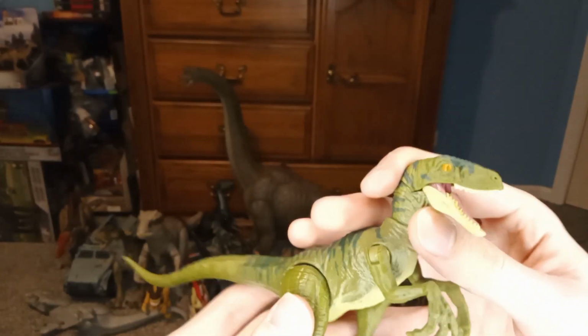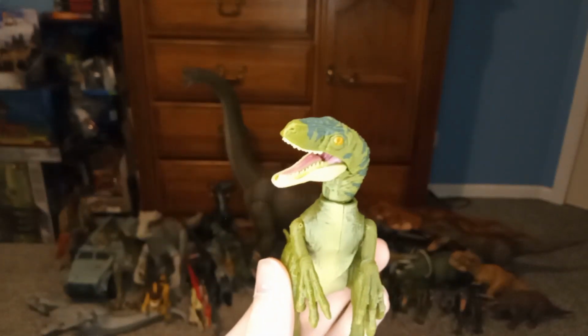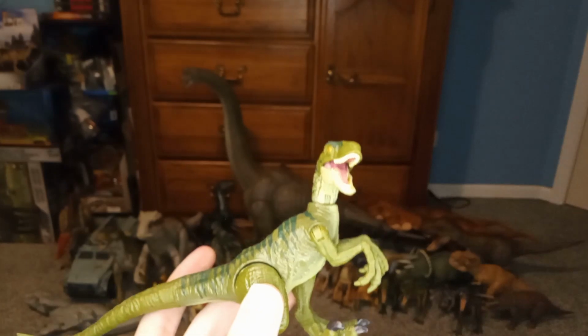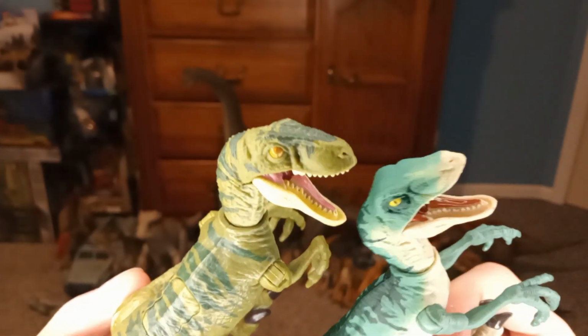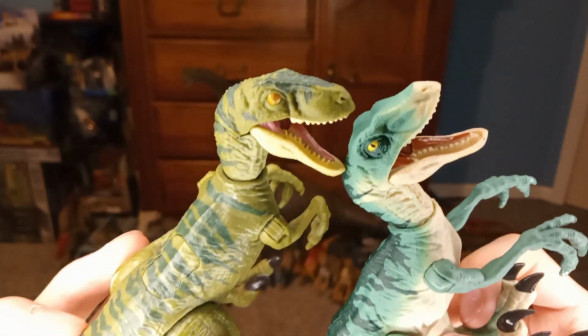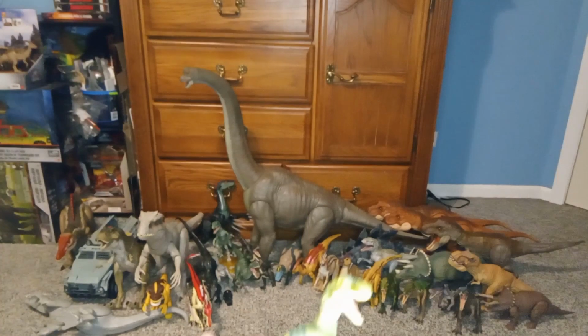But the sculpt detail is weirdly glossy and less prominent than even previous figures. I don't know if you can tell on camera, but it's a lot more shiny on certain portions, like the body especially. It's just cheaper-ish plastic or gloss plastic.